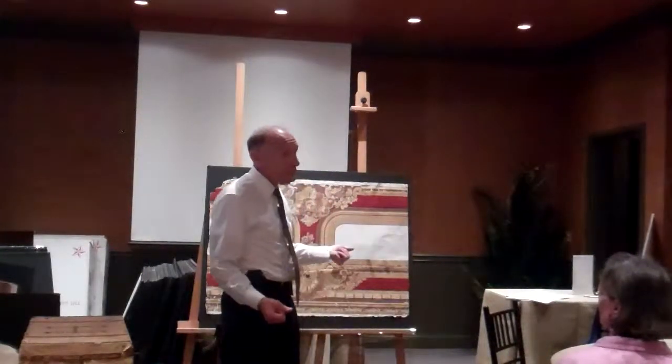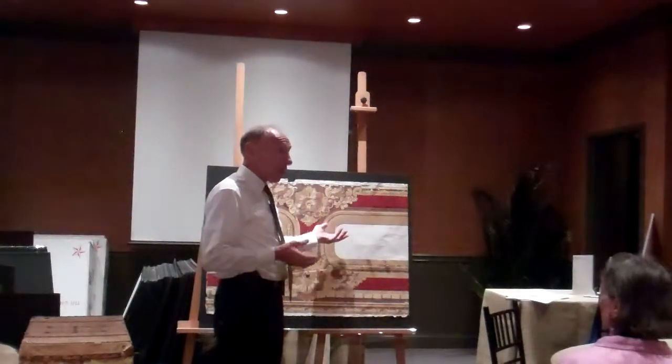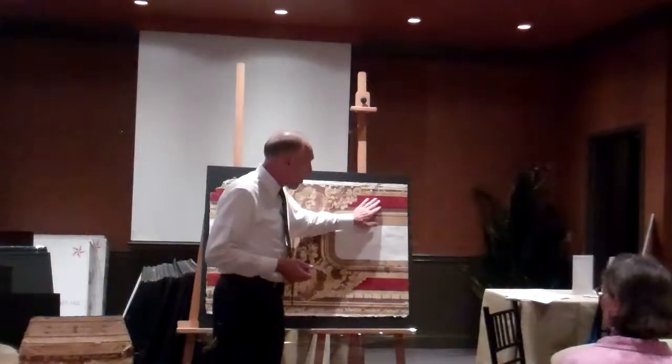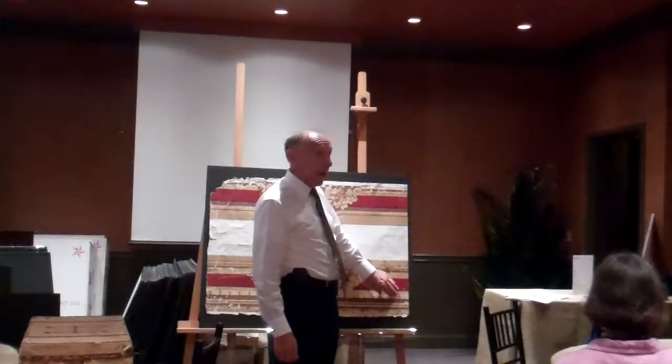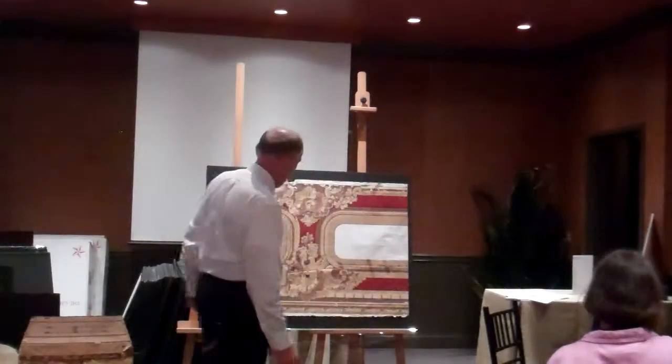Again, because it imitated fabric, and that's something that the consumer wanted on their wall because they wanted to imitate again what their masters had in the manor houses. They had real fabrics.